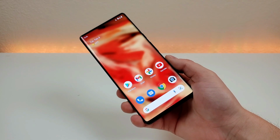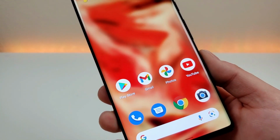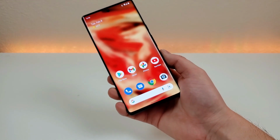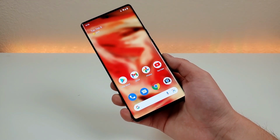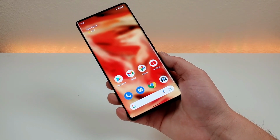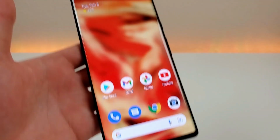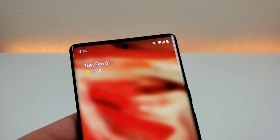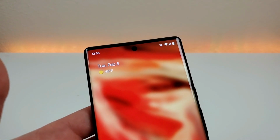Now we're getting a PPI of 512, so extremely crisp and clear with the device. We're getting a 19.5:9 aspect ratio, so a pretty narrow but tall form factor, and we're getting an 88.8% screen-to-body ratio. So I'm definitely a fan of having these slim bezels all throughout, and then we do have the hole punch for the front-facing camera, and that front camera is 11.1 megapixels.